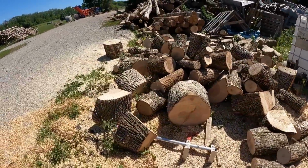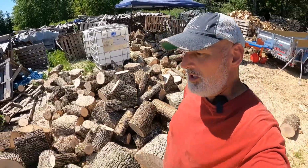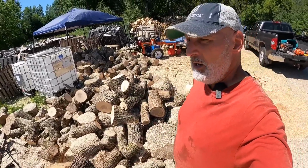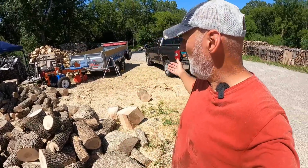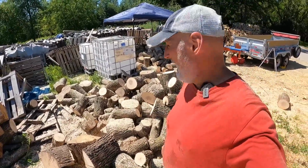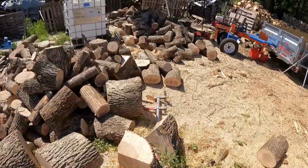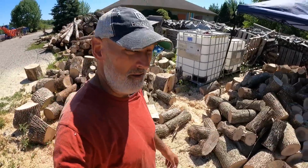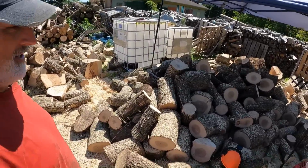Look at the carnage I have created once again. So I ran one tank completely empty, and then one saw I ran until it got dull, which was close to being empty, and then I just started up the third saw just to finish this little bit right here. So I got pretty much just two tanks cut for all this. Saws were cutting awesome, but they always do because I sharpen them pretty good. So there it is. Nice.